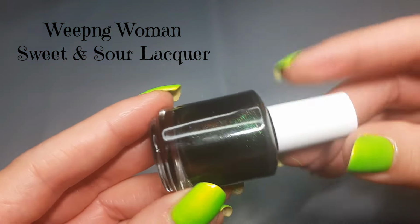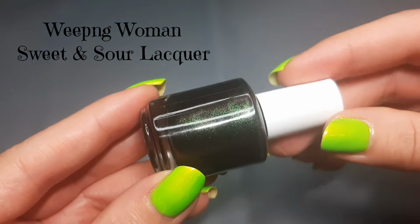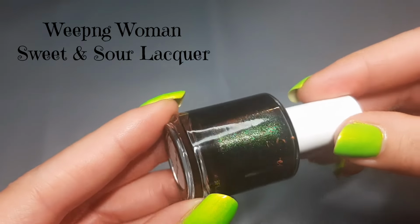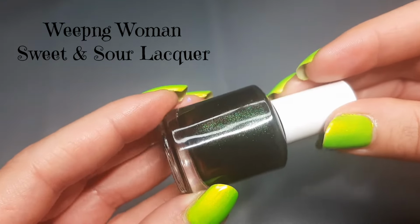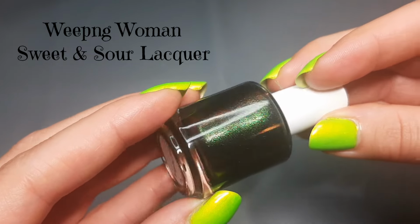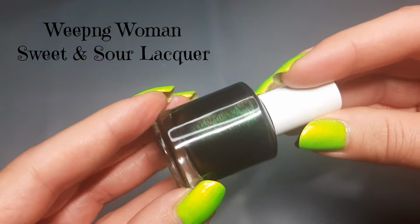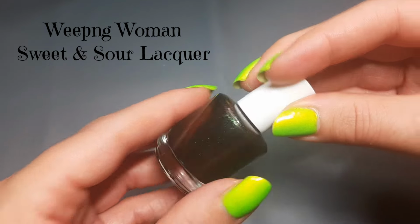I'm not sure if it's a brown base or a green base. It looks really green on my swatch wheel, that first coat, but it's just like this blackened or brownish base with this green shimmer that comes off in there. It's really pretty.